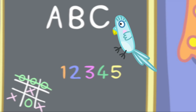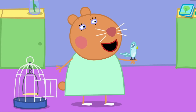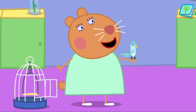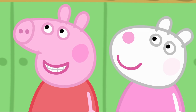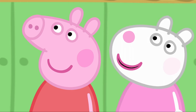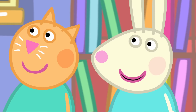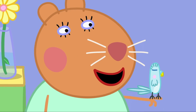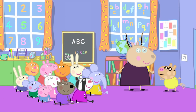Flying is how Binky gets his exercise. Can you tell me what else Binky needs to stay fit and healthy? He needs to eat. Yes. He needs to drink. That's right. He needs to breathe a bit. Very good. He needs to sleep. Excellent. Sorry, Madam Gazelle, I overslept.